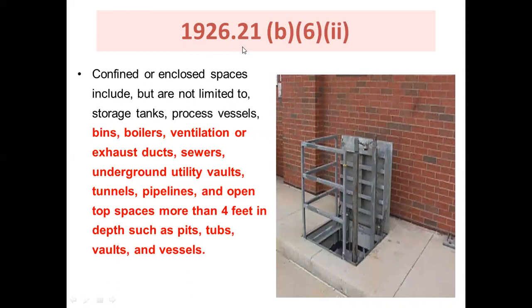So 1926.21(b)(6)(ii) again mentions, confined or enclosed spaces include but are not limited to storage tanks, process vessels, bins, boilers, ventilation or exhaust ducts, sewers, underground utility vaults, tunnels, pipelines, and open top spaces more than 4 feet in depth such as pits, tubs, vaults, and vessels. So these words you can consider as examples of confined spaces.